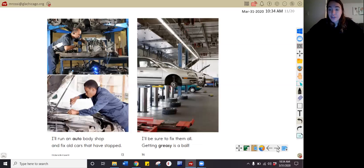Go ahead and pause your video and read these pages now. Nice job if you read through the words on all of these pages. There were a couple tricky ones on this page, so I hope that you read through those words by reading the sounds and did not guess. Give yourself a pat on the back if you read through the words. Good job. Next page.